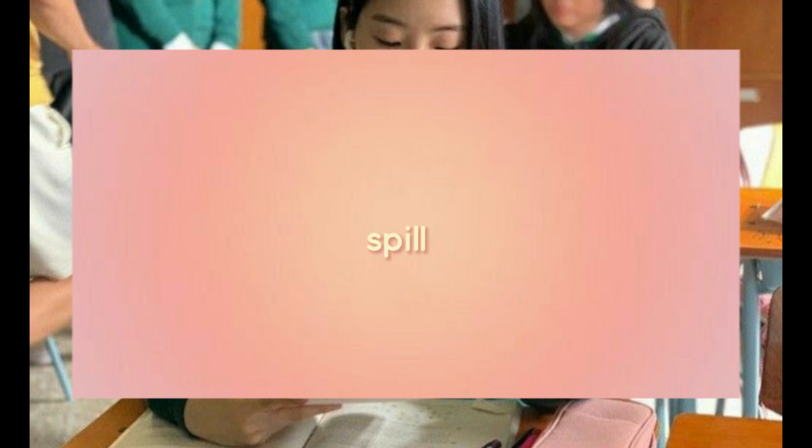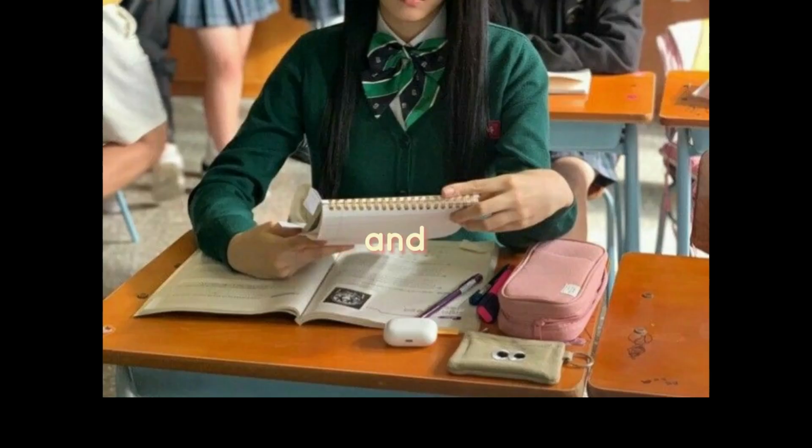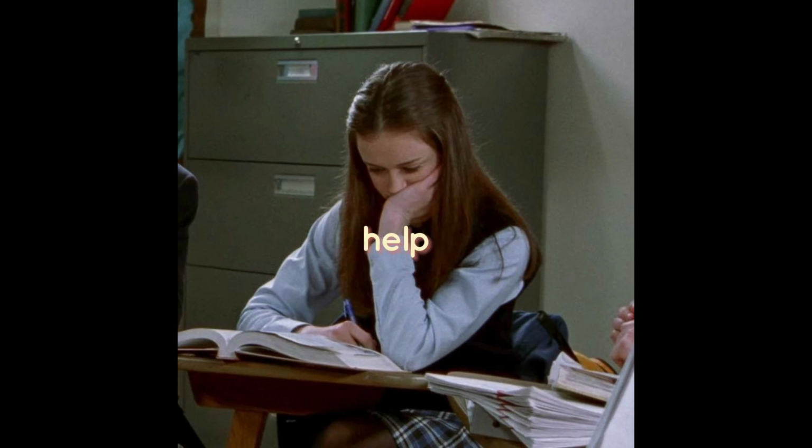Today, I am gonna spill some tips and tricks for a productive and aesthetic study space. Let's get started. Tip number 5 and 7 is my fave, so make sure to stay tuned. Creating a productive and aesthetic study space can greatly enhance your focus, motivation, and overall learning experience. Here are some tips and tricks to help you design an inspiring study environment.